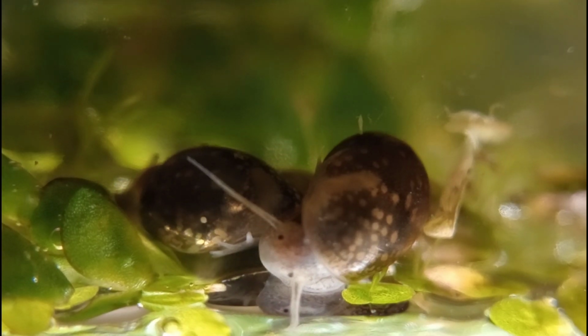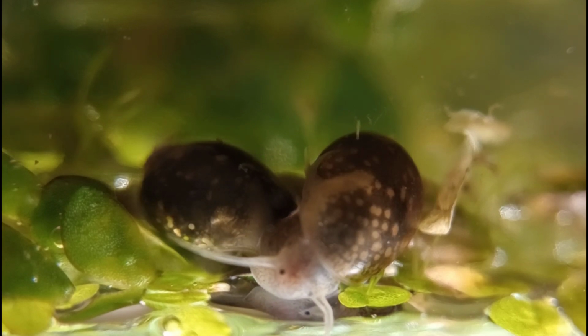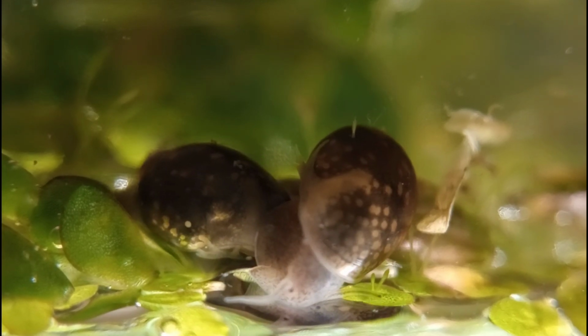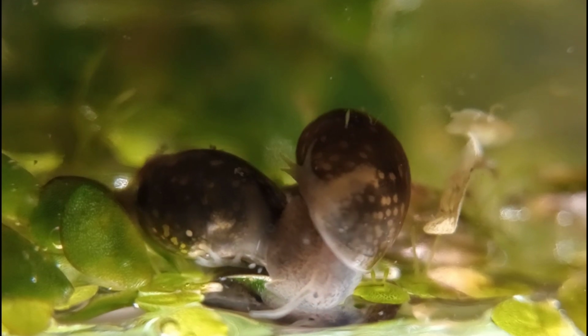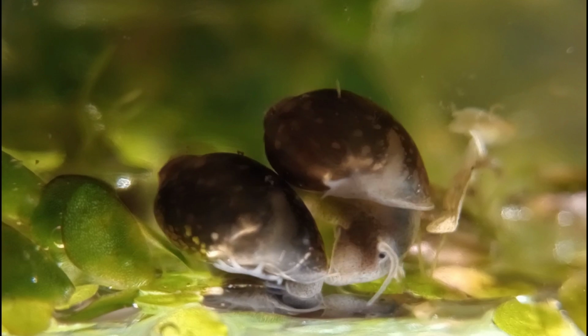Toxic water, hard water, very low oxygen. They don't care. They can breathe from the surface of the water, kind of like we do. They can come up, get some air from above the water, and they are just so awesome to watch.